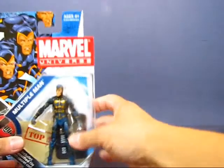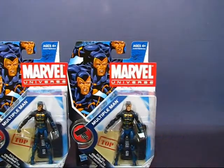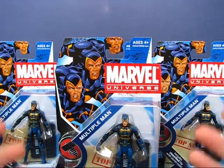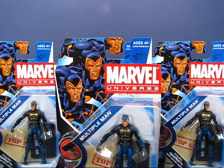And I also dropped by a Walmart, over several different Walmarts during several different days during the last week, and I was able to find on one particular day at one particular Walmart a Multiple Man, not one, not two, no, not three, not even four, but I actually found 7 Multiple Man action figures at one particular Walmart store.